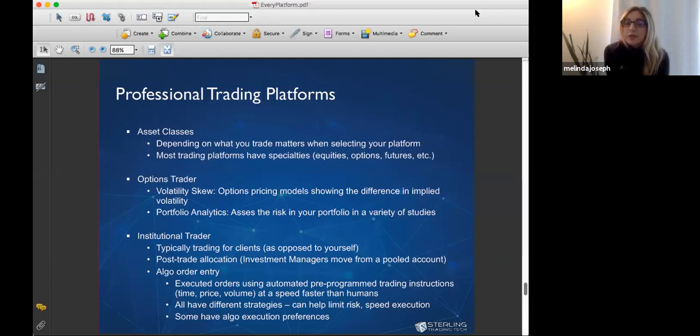Institutional traders that are typically trading for clients as opposed to themselves typically need functionalities such as post-trade allocation, where they are moving funds from a pooled account to separate accounts, and algo order entry. If you've ever heard the term algo orders, they're executed with automated, pre-programmed trading instructions, whether it be time, price, or volume, and they operate at almost the speed of light, faster than humans. Different types of strategies using algos can help limit risk and help with speed of execution. There are different types of brokers and traders that have different algo preferences as well, in terms of specific types of algo order entry windows and customization.